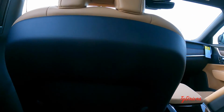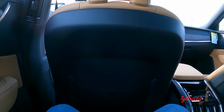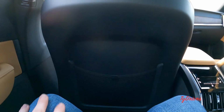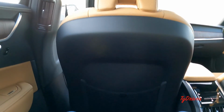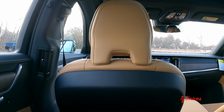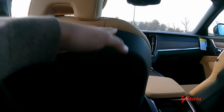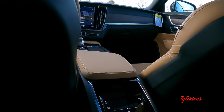Hopping in back here, since this is technically a long wheelbase car, there is lots and lots of legroom. Take a look at that. So I would say, I don't even know, maybe close to a foot of legroom back here for someone my size, which is about 5'10", and I have this seat adjusted like so.